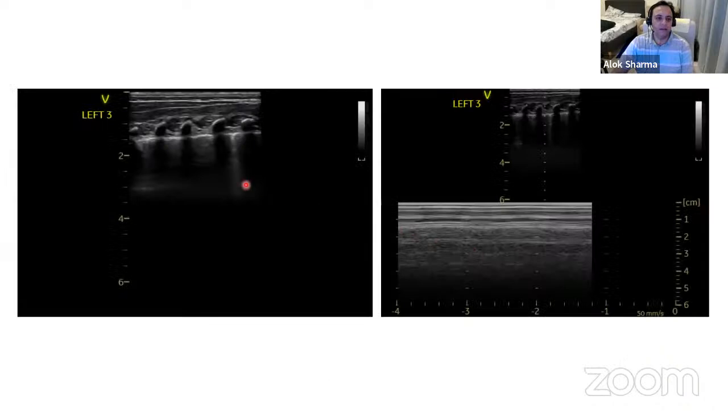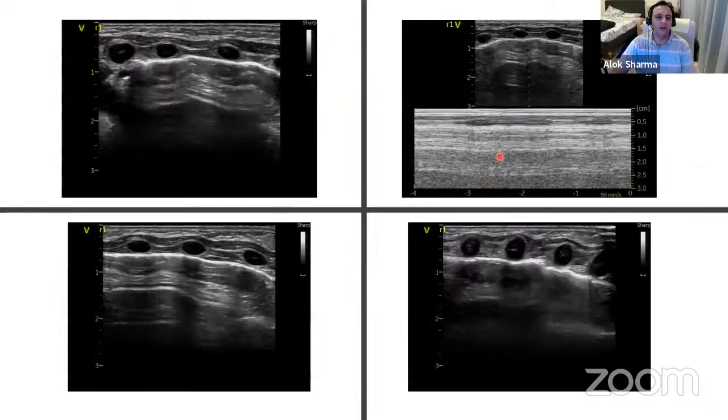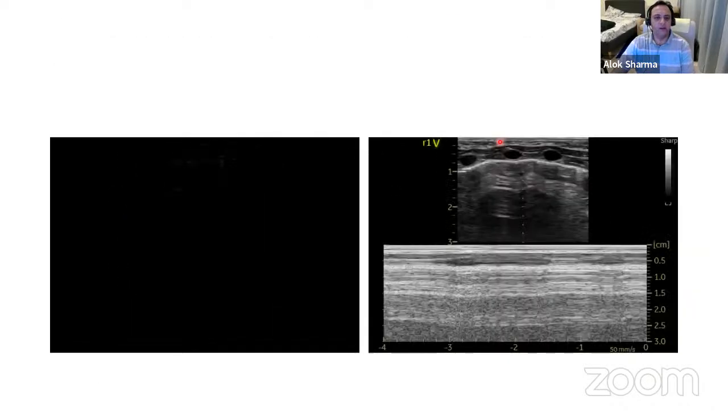to go back and play it again. So again, you can see the comet tails moving, good pleural sliding. And when you play this slide, again, you see a classical seashore sign. Let me just see if I can play that image. No, it's in RV1. I haven't been able to save that. Okay.